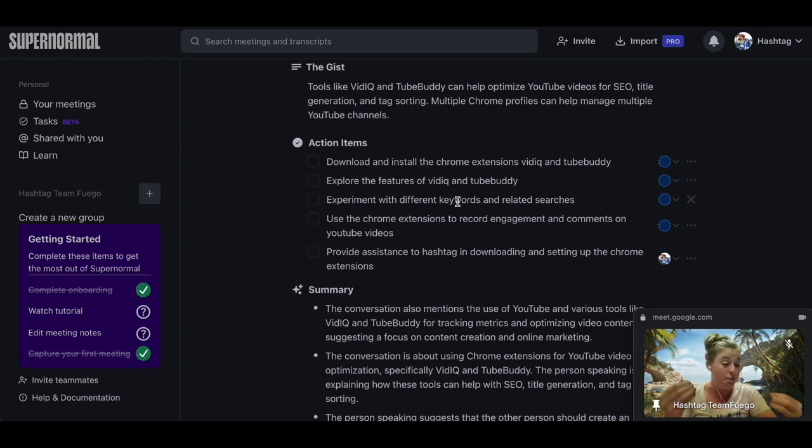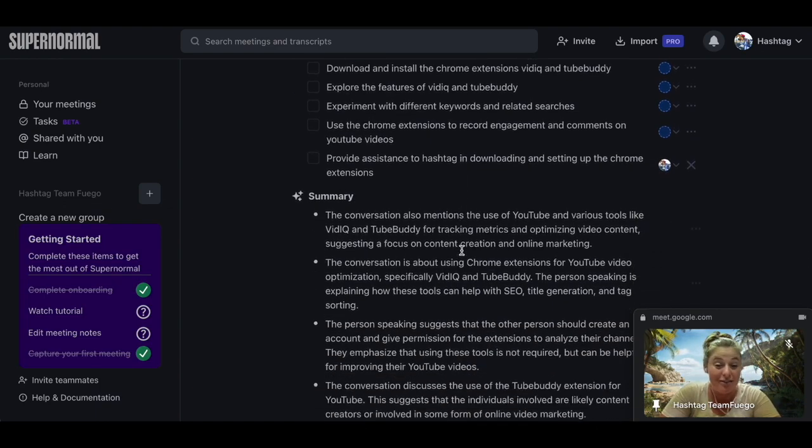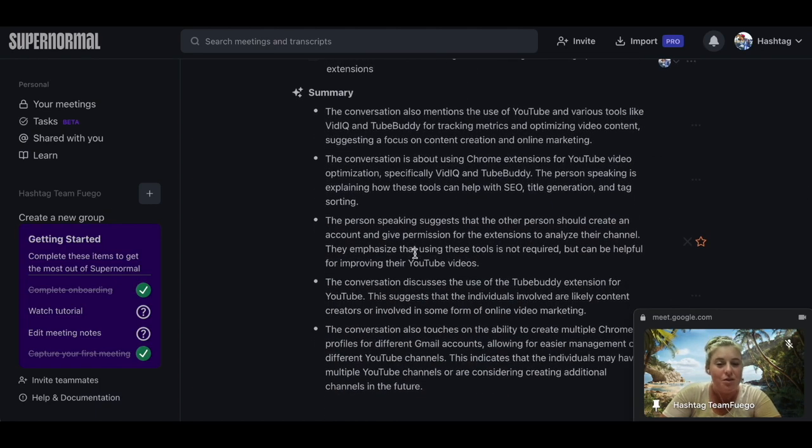I was actually demonstrating to her how I use these tools, not only for keyword research, but also for when you upload videos, and using these tools to help enhance the engagement and distribution of YouTube videos. Use the Chrome extensions to record engagement and comments on YouTube, provide assistance to hashtag in downloading. So this one, it's assistance because we were having trouble getting her to sign into TubeBuddy. So there's an action item for it though. Need to fix that.